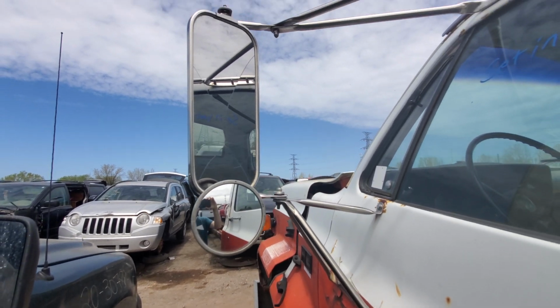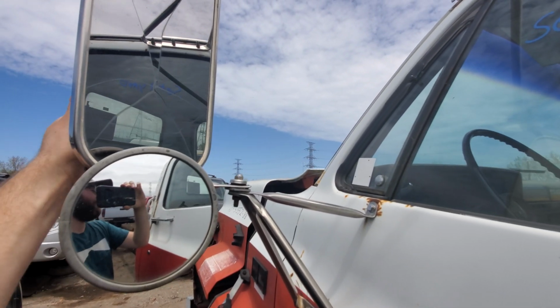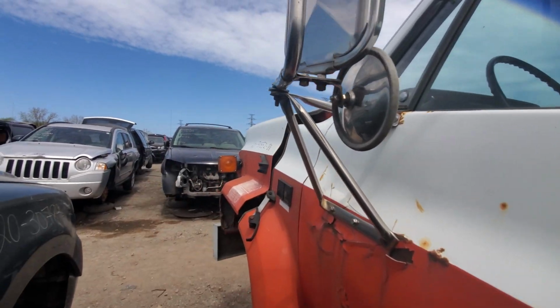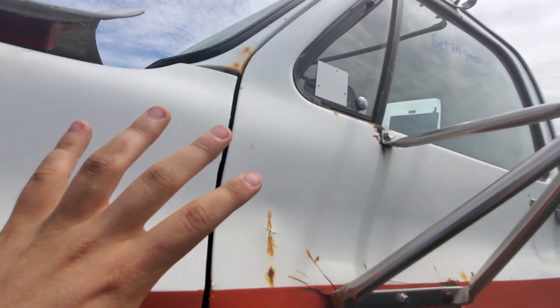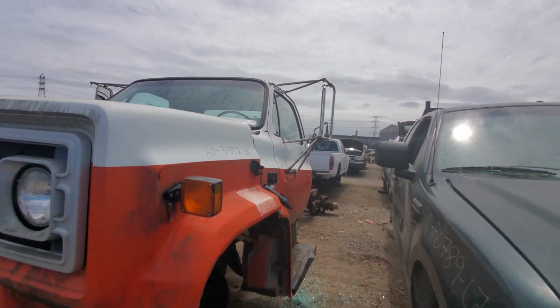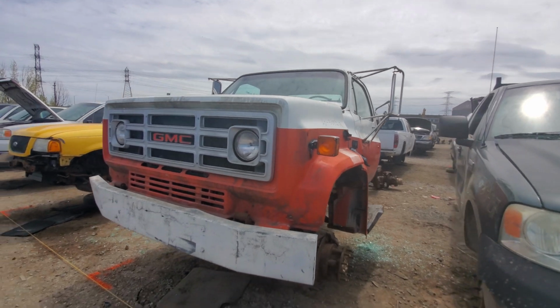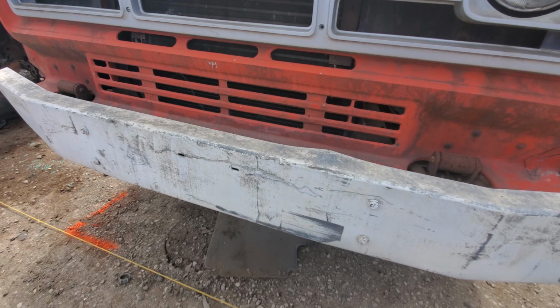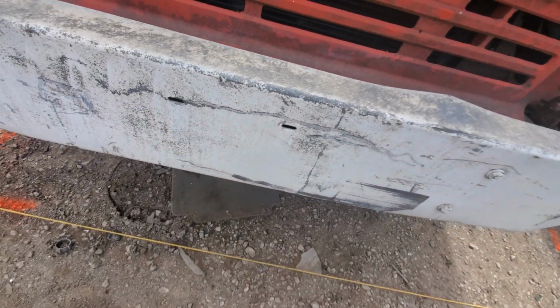This is like the Rancher mirrors, I guess I think these are called. And they're really big. I really like them. They give very good visibility. I've driven trucks similar to this one with them, and they just give excellent visibility. Like, they're the best mirrors you can drive with. The grill is intact, which is kind of neat, actually. And very strong bumper.